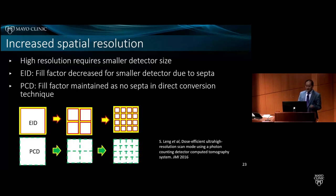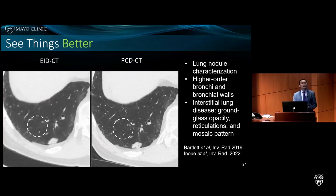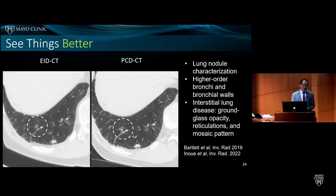With photon counting, we use a direct conversion technique. There is no visible light and there are no septa. We can keep a high fill factor in these scenarios. So this gives us a dose-efficient, ultra high resolution imaging mode. And this has turned out to be a great success for photon counting in multiple clinical areas.